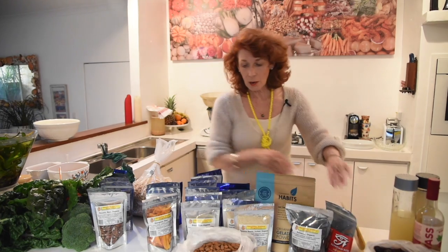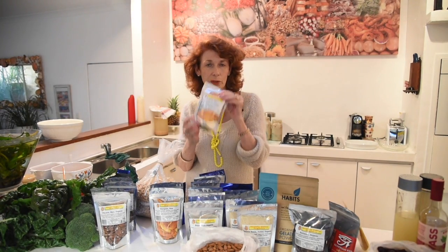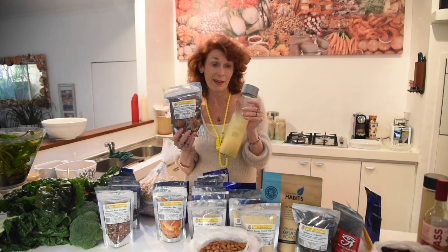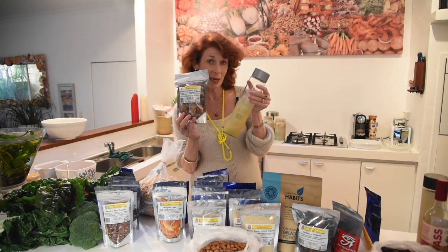Then the other things that I always try to keep in the house, Rob's a sweet tooth, so trying to keep some dried fruit. I like to keep organic apricots in the house because that's what I use for my water kefir. And I have done a blog on water kefir, so go and find it on my website, didowney.com. And so that's another staple.